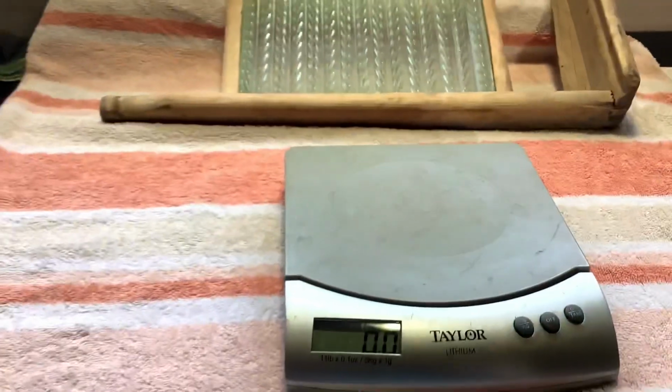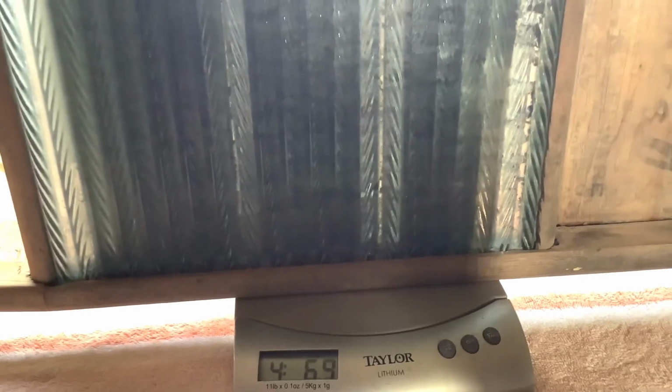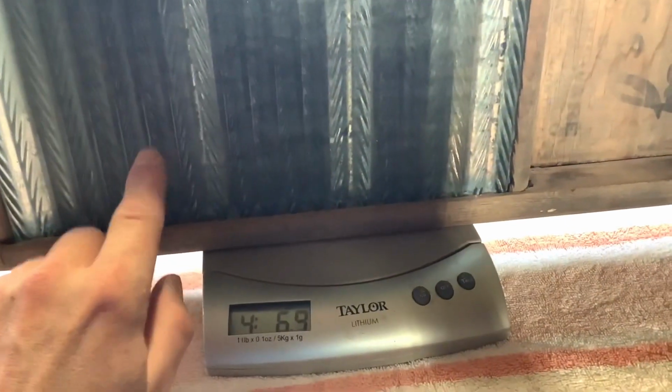Now for an extra treat, I have my large washboard here, so I'm going to grab it, try not to break it as you can hear. So now I'm going to take the large washboard and we're going to put it on right over here. And now this one weighs about 4.5 pounds. So if half of the weight is glass, that would mean that 2 pounds of glass enters the ocean every time one of these was discarded.